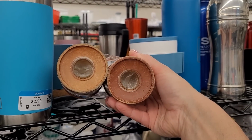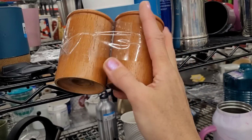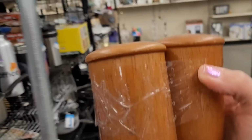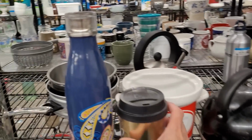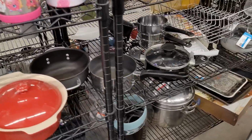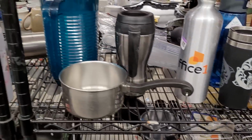Look at these. I love wooden salt and pepper shakers. I think these are teak. Sort of a mushroom design, only $3 on these. They would clean up really beautifully with some food grade mineral oil. So let's pop these into our cart. There we go. What else can we find? Tea kettle, there's a Campbell's soup mug, all sorts of pots and pans, more trays and mugs here.